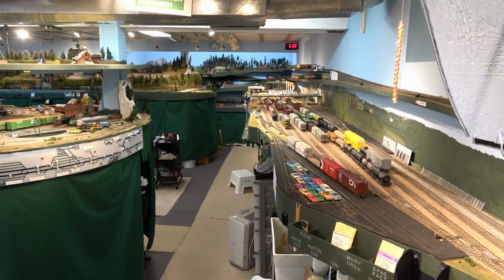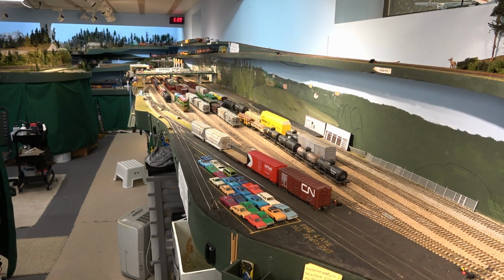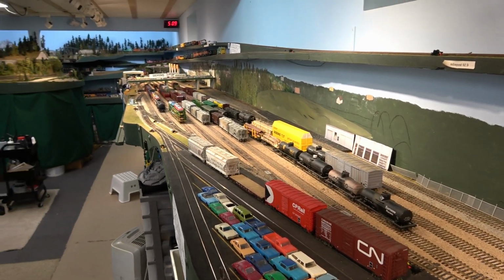But what I wanted to do today is just take advantage of a clean room and a relaxed environment and go over and just show you the entire layout from start to finish.